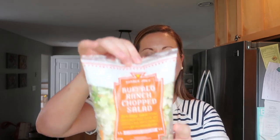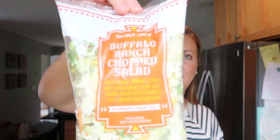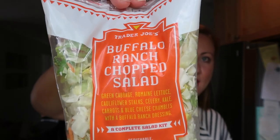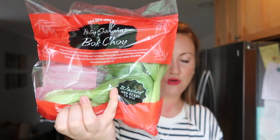Next up, I got one of their chopped salads. They do have a bunch of chopped salads there, but this is new, or at least since I went there last. It's their Buffalo Ranch chopped salad. So I love buffalo chicken and buffalo flavoring. So I've got this, bananas. I got some bok choy also for a recipe.